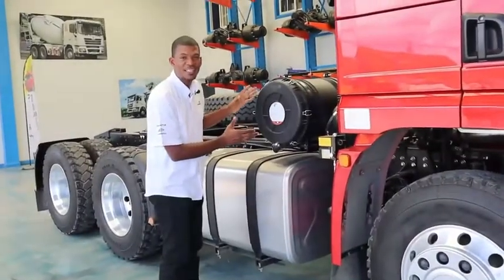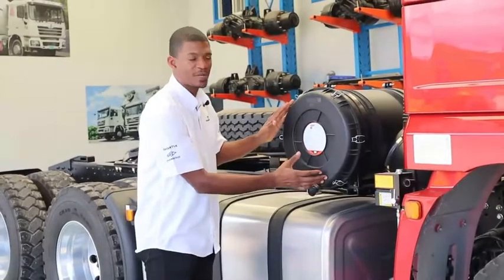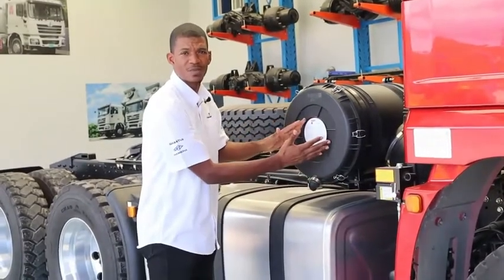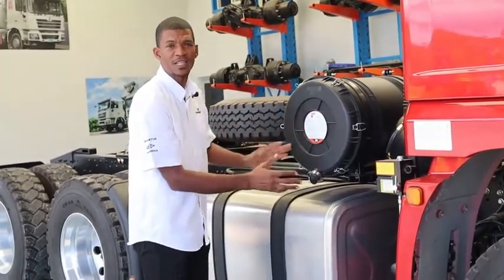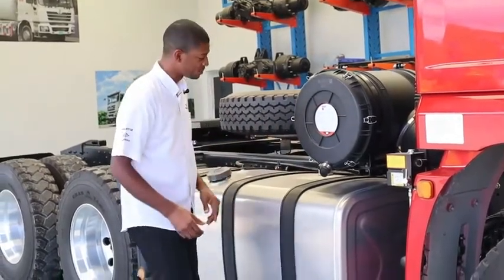This is our Fleet Guard air filter cleaning system. It has two cleaning elements, one larger one on the outside and a smaller one on the inside, and it's responsible for cleaning the air that is pulled into the engine while it is in operation.